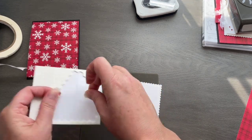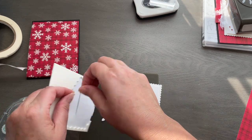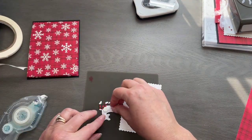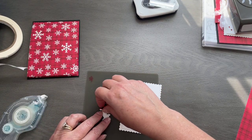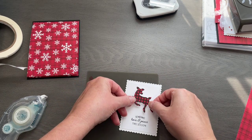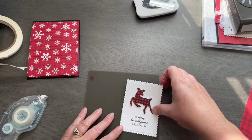And we're just going to put a couple dimensionals here on that little deer. And it's a girl deer. She doesn't have any antlers. Or I guess boy deer sometimes don't have antlers too, I'm thinking. All right, so that little deer is just going to hang out right here.